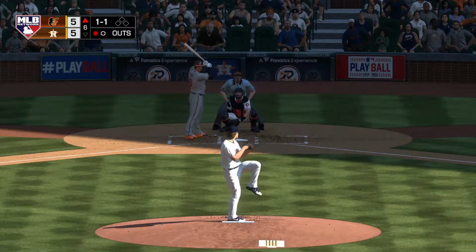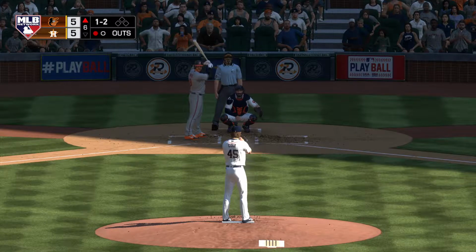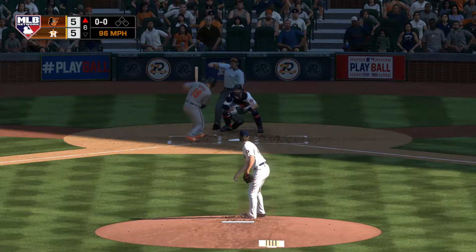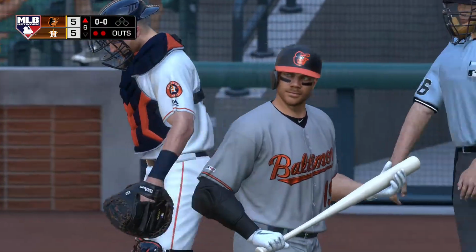Into the box now, Chris Davis. To 1-2 now. The 1-2 pitch. And strike 3 called on the outside corner. He's earned the right to live out there with the fastballs as that's out number 2.